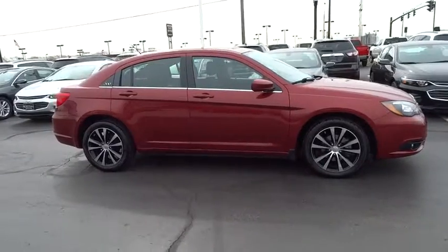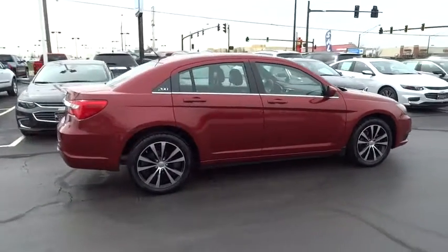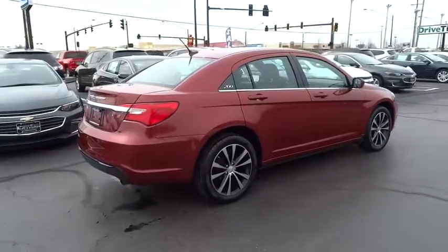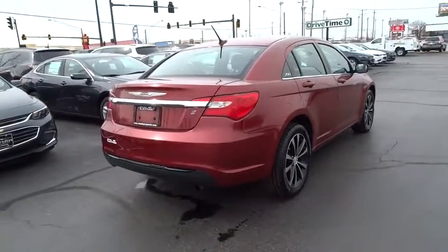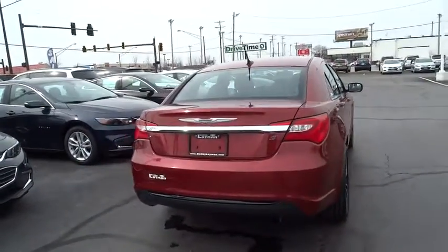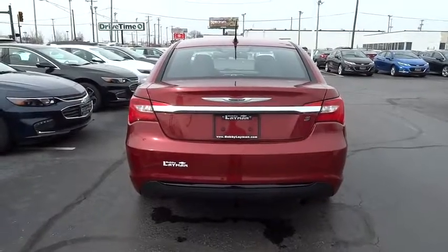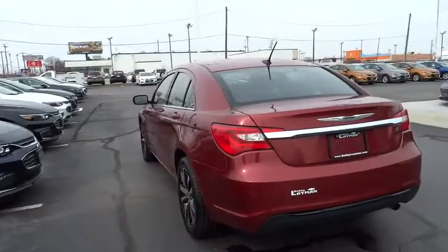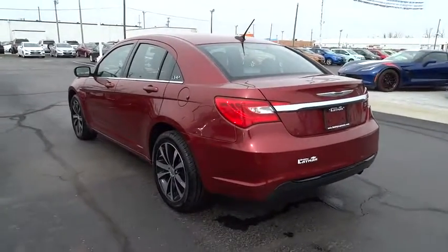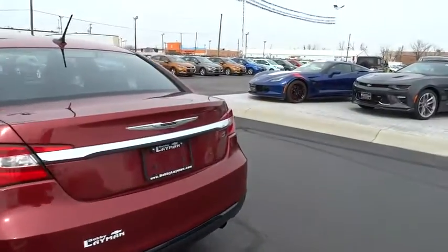Here are some of this vehicle's great options. Traction control, dual airbags, power steering, four-wheel disc brakes, universal garage door opener, center armrest, compass, security system, power windows, CD player, trip computer, rear window defroster, electronic stability control, remote keyless entry, Uconnect hands-free group, brake assist, tachometer, brake and park interlock, panic alarm.